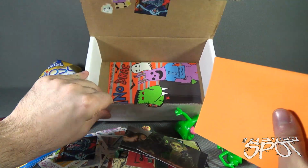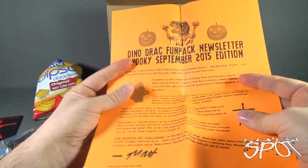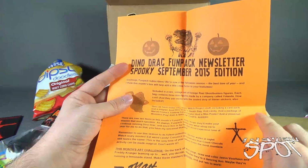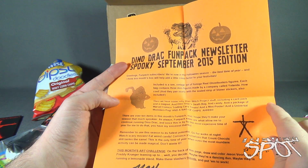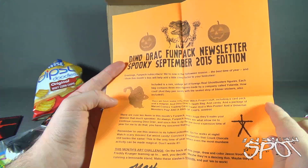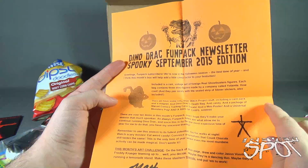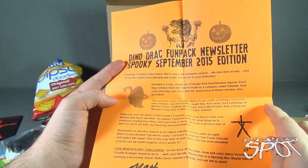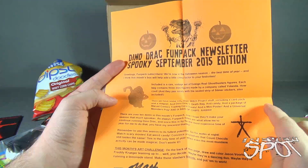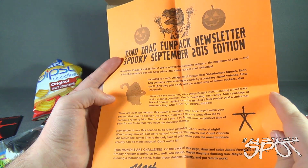We also have, let's see what else we got in here. A flyer. Dino Drac Fun Pack Newsletter Spooky September 2015 edition. Telling you exactly what's inside. It says included, oh here we go. Included is a rare vintage set of foreign Real Ghostbusters figures. Each bag contains 3 minifigures made by a company called Yolanda. How cool. And they pair nicely with the sealed strip of Slimer stickers also included.